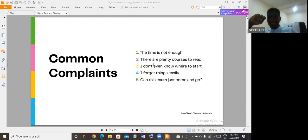Another common complaint is, there are plenty of courses to read, though. I'll read Medsurge. Medsurge is bulky. Medsurge is this, Medsurge is that. Another one is, anatomy and physiology is too much. I have to read everything. I have to study the diagrams, labelings and all. Another person will say, community health nursing, reproductive health, all those courses, very bulky courses. So another major and common complaint you hear from students is, these courses are very plenty. And true, they are actually very much.